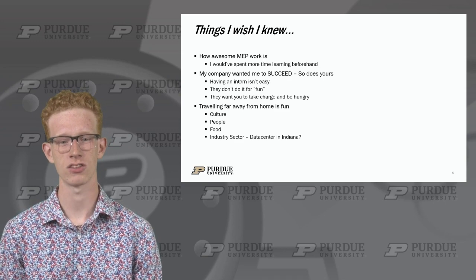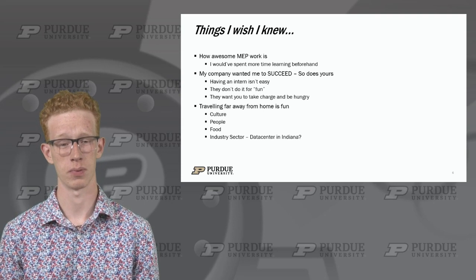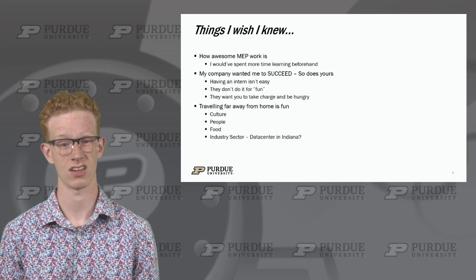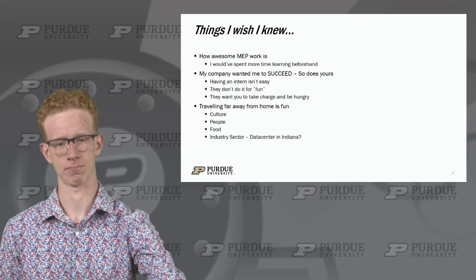But I also got to experience a new industry sector. I don't think that I would have had the opportunity to work for such a big owner and a big construction company on a data center here in Indiana. And it was really awesome to get to do that.